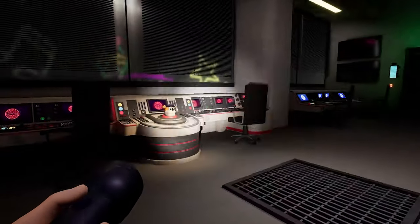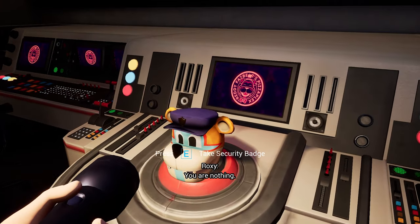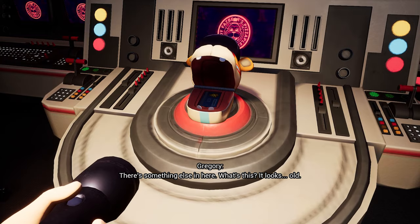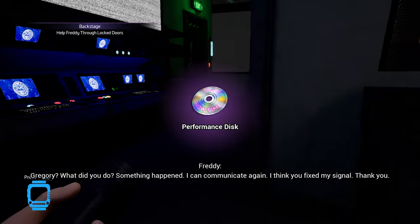Alright, and once we pick up the security badge, guess what guys? As always, something's gonna go down. So if you have any reason to save before this point, make sure you save, and then pick up the security badge. Now, Freddy is gonna go on a long rant about everything you need to do. I'm gonna skip all that and just go straight to what we need to do.